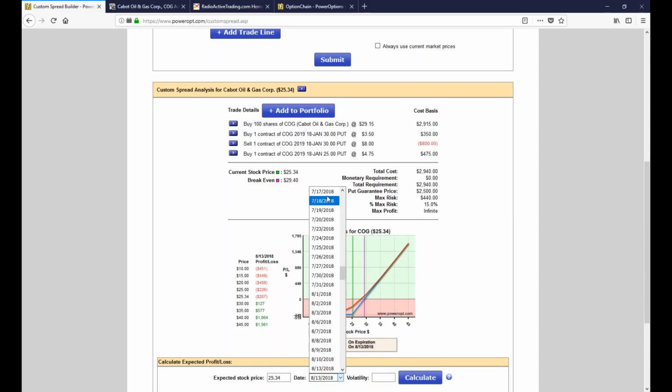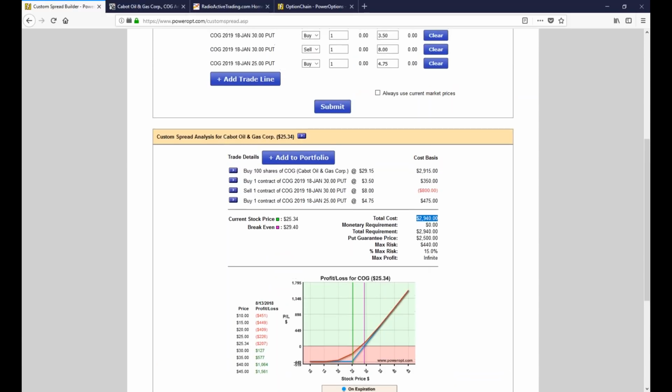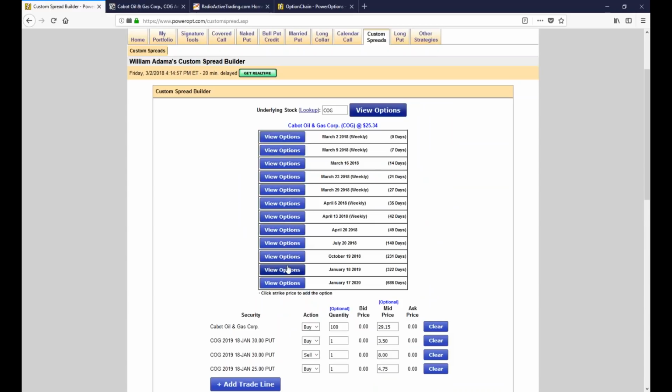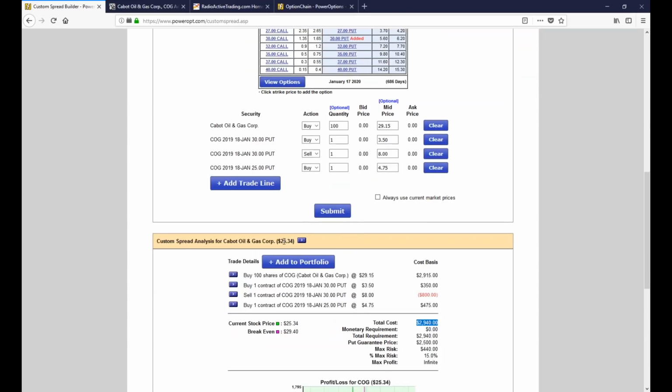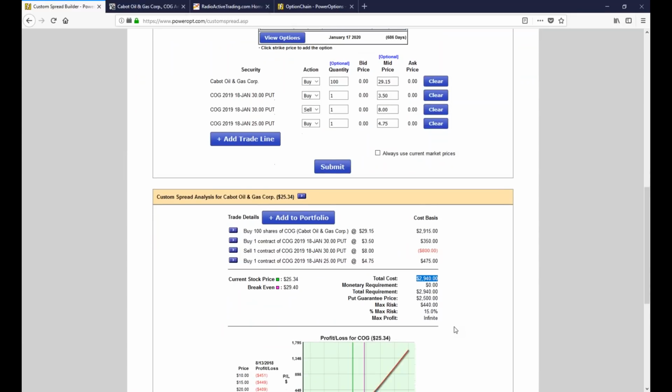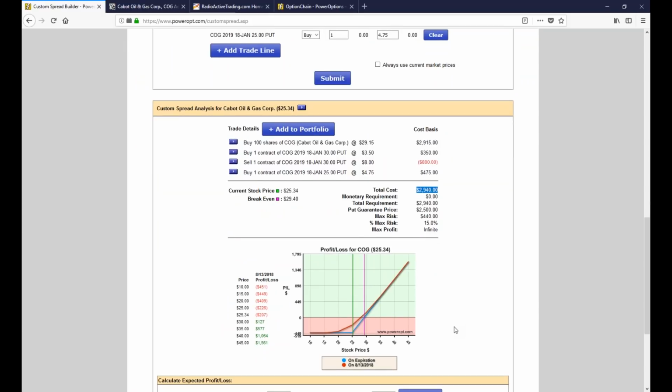The loss on the position right now, and I could add this to portfolio, we could look at it right away. With my new cost basis of $29.40, the stock's at $25.34, and the existing put is still at $2.70, let's call it, okay? $2.70. So liquidating right now, I get about $28. I'm only down $1.40, which is probably only a 3 or 4% loss because the stock's recovering.